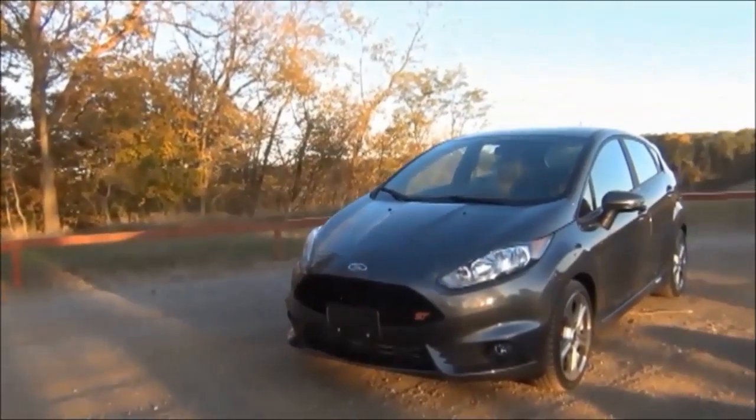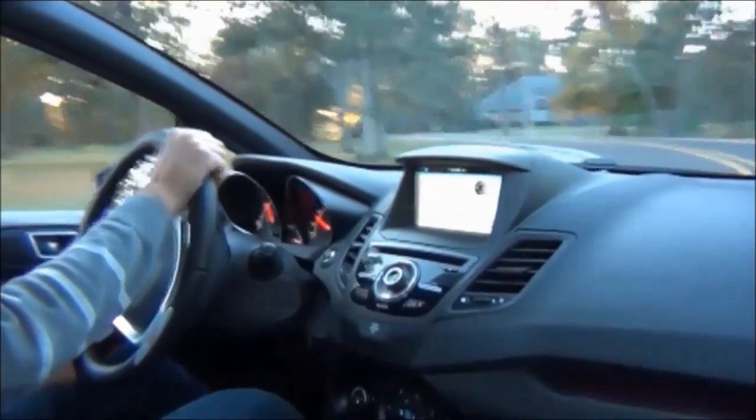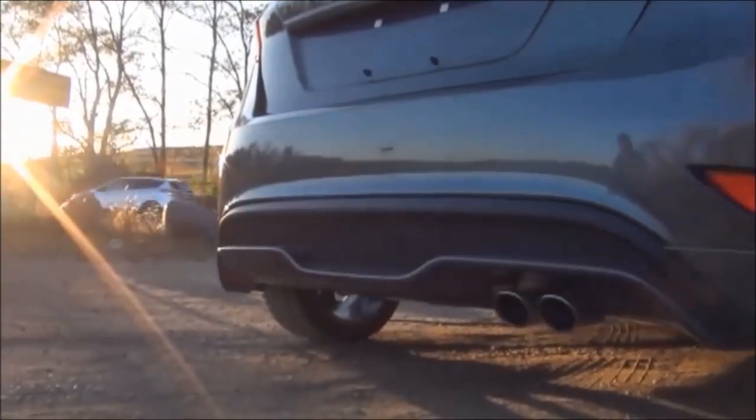It's quite apparent that the 2016 Ford Fiesta ST is a phenomenal car, and if you're looking for something small and inexpensive that's also a blast to drive, you really can't go wrong with this car.